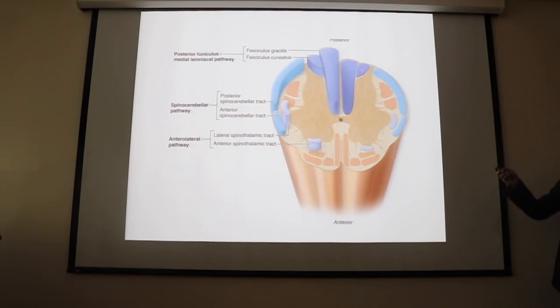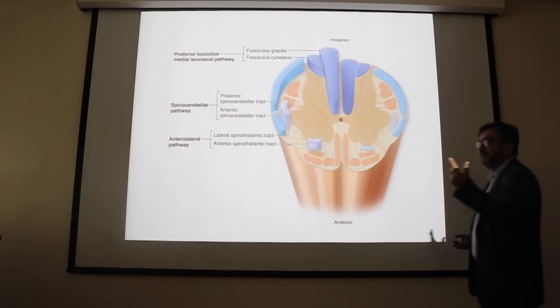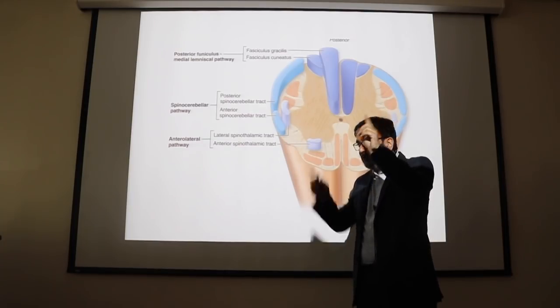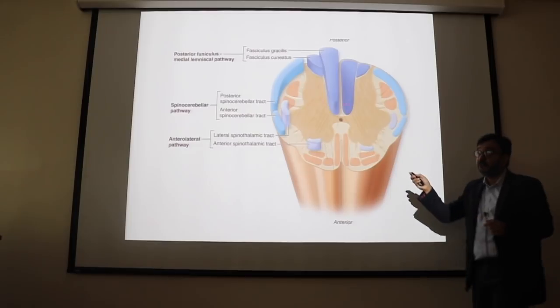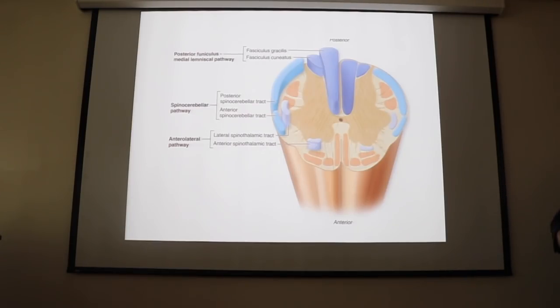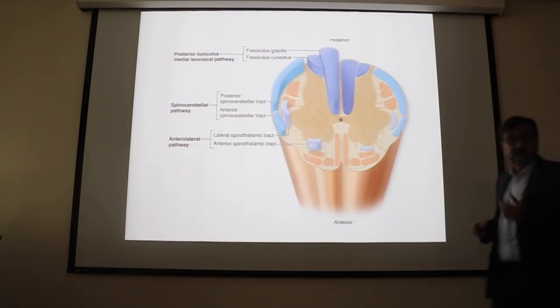And then you have the dorsal column pathway, which is responsible for conscious proprioception, vibration, and fine touch or two-point discrimination. The anterior lateral pathway is responsible for pain, temperature, crude touch, and pressure. So these are the two major ones which you should remember. One is the dorsal column, the other is the anterior lateral pathway, which is the lateral spinothalamic and anterior spinothalamic. Then you have these, which are anterior spinocerebellar and posterior spinocerebellar.